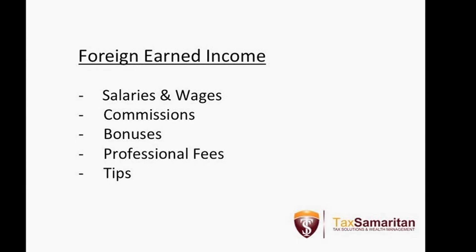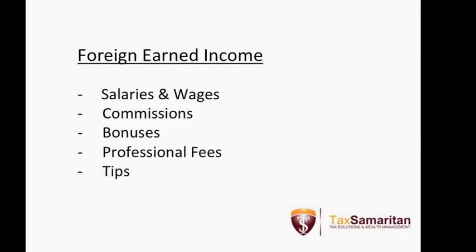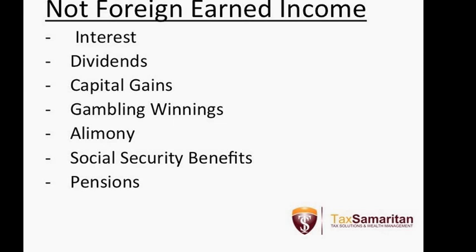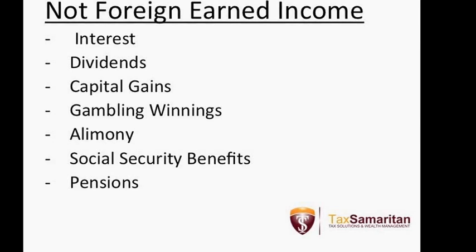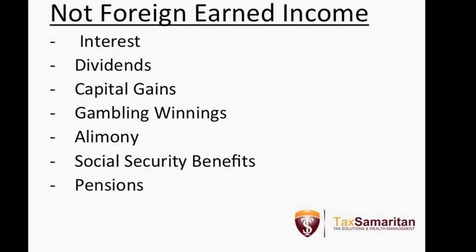The most common types of foreign earned income include salaries and wages, commissions, bonuses, professional fees, tips, and self-employment income. It's worth mentioning common types of income that are not foreign earned income, such as interest, dividends, capital gains, gambling winnings, alimony, Social Security benefits, pensions, and other retirement income.